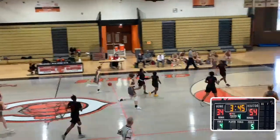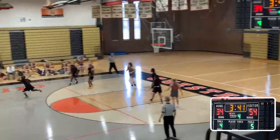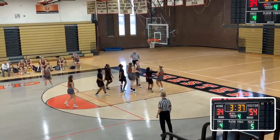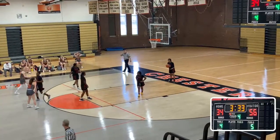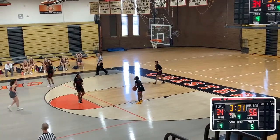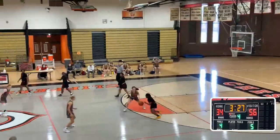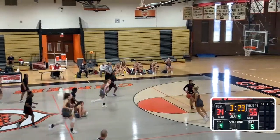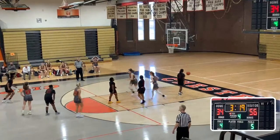Garrison. Garrison brings it down the left side. Swing it to Sotolupo. Just missed by both. Kirsty inside to Bruce and a layup. So Granberry would now bring it up. Granberry looks. Lost the ball, didn't see it. And a layup, number 11, Bailey Garrison.